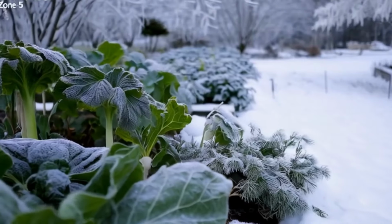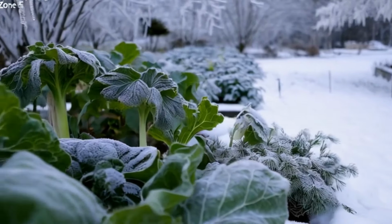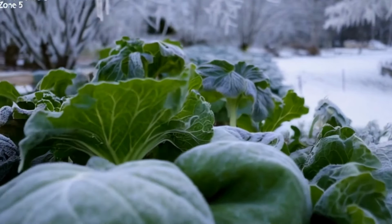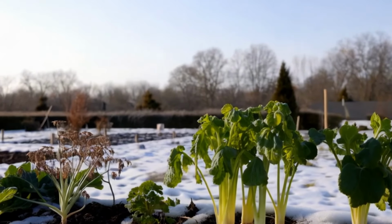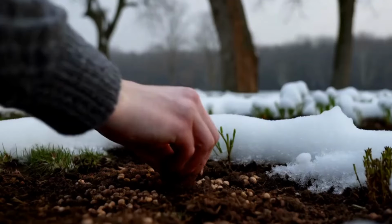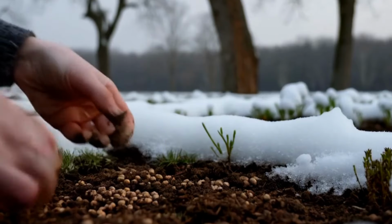Zone 5 is notorious for its long, cold winters, but don't let that scare you away from gardening in the colder months. With the right vegetables, a bit of protection, and a little patience, your garden can thrive even when the snow is falling.